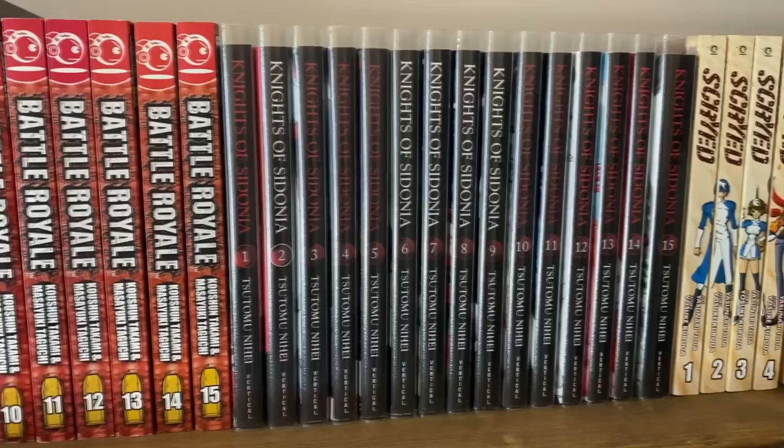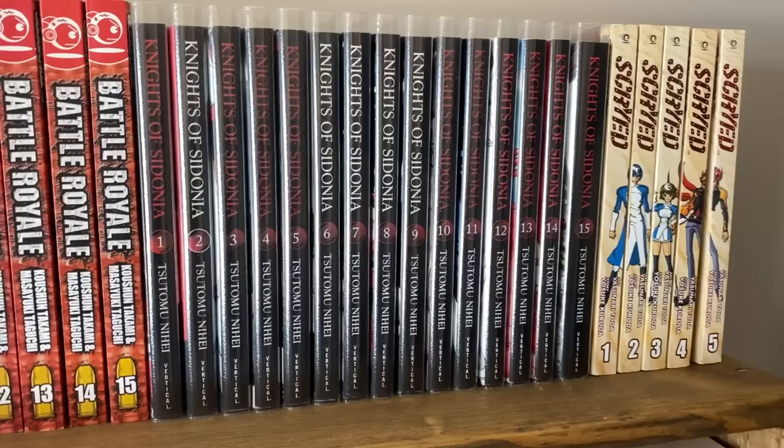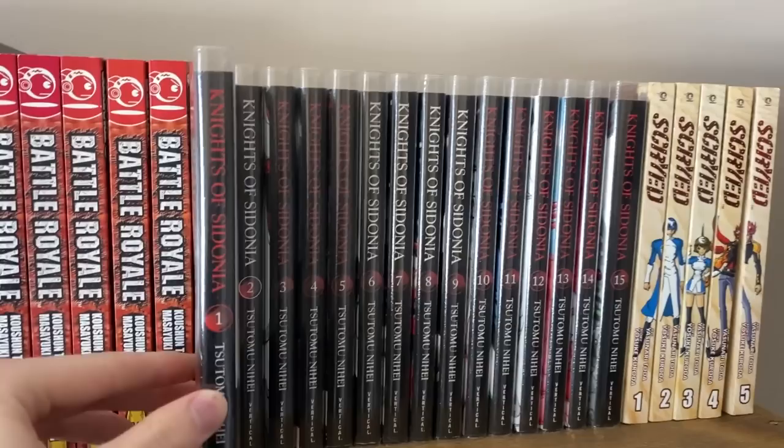Next to that, we have Knights of Sidonia, volumes 1 through 15 in the vertical singles. This is complete by Tsutomu Nihei. This is a really interesting sci-fi series about these people who are on this spaceship, the last humans left, and they basically have to fight against these aliens that are constantly evolving and shape-shifting. There's a whole lot of politics beneath the surface. Just a really interesting manga. Not my favorite from Tsutomu Nihei, but still a pretty solid manga series nevertheless.